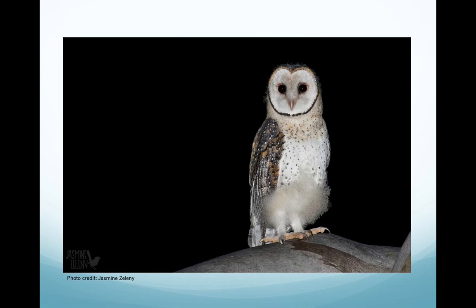So this is a newly fledged Australian masked owl chick. Notice the very dark edging to the facial disc, the much darker back and wings, those huge feet, and if you look under that tutu of down feather, you can see that the legs are fully feathered.